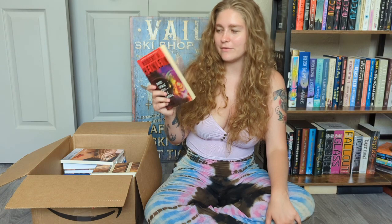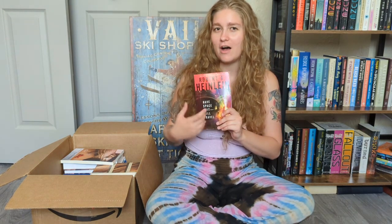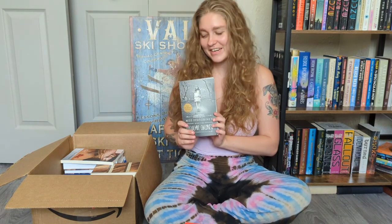The next one is The Space Suit Will Travel by Robert Heinlein. I don't really have a lot to say about this. I don't entirely know the plot, but Heinlein is a pretty well-known, I feel, sci-fi author from back in the day. I have Miss Peregrine's Home for Peculiar Children, which has been on my monthly TBR a couple times and I just haven't gotten around to reading it yet.